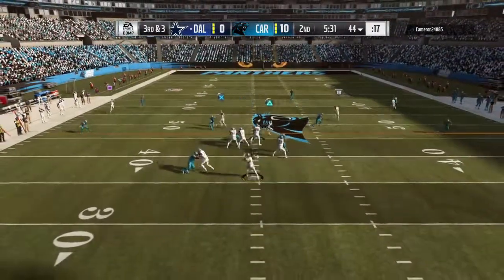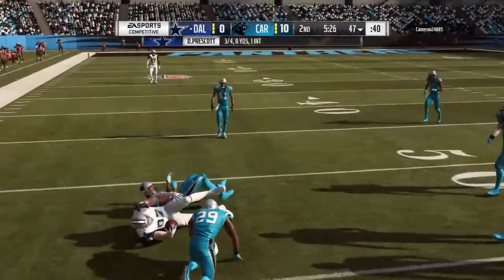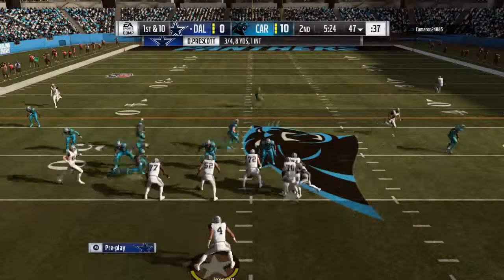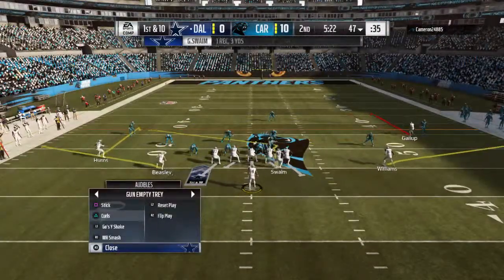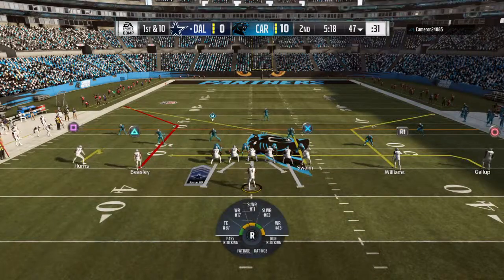Third and short yardage, Prescott. And it's a short one here, complete to his tight end. And he's got the first down yardage as he brings this up to the 47. 3 yards there, good enough to keep the drive moving.